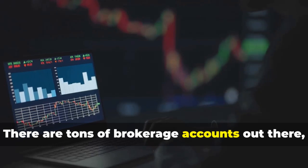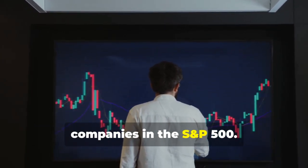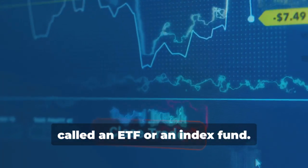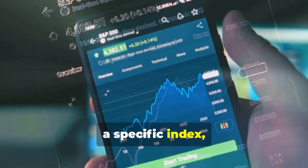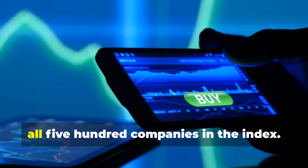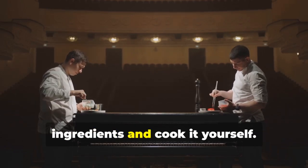There are tons of brokerage accounts out there, like Fidelity, Schwab, Vanguard, you name it. Now here's the key, you don't want to buy individual stocks in all 500 companies in the S&P 500. That would be a logistical nightmare, and let's be honest, ain't nobody got time for that. Instead, you're going to invest in something called an ETF, or an index fund. These are like little baskets of investments that track the performance of a specific index. In this case, the S&P 500. So when you buy an S&P 500 ETF or index fund, you're essentially buying a tiny slice of all 500 companies in the index. It's like having a personal chef prepare a gourmet meal for you, instead of you having to source all the ingredients and cook it yourself.